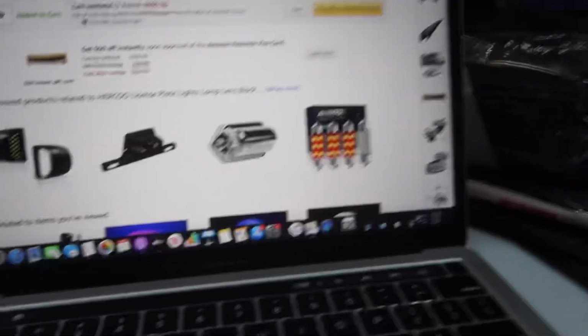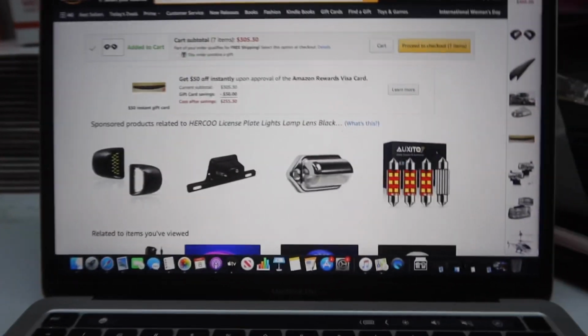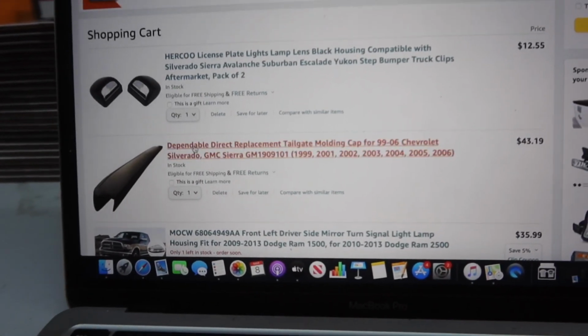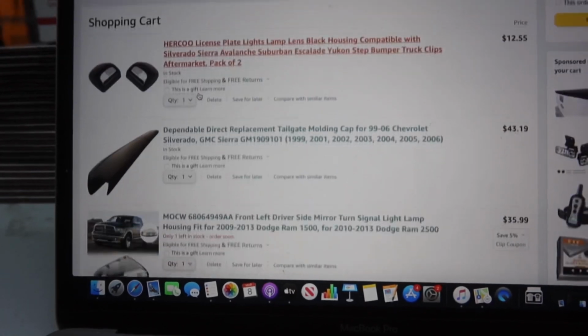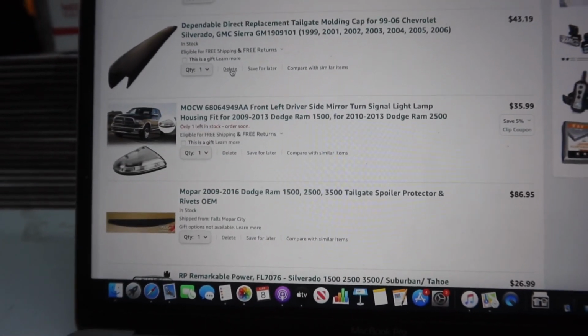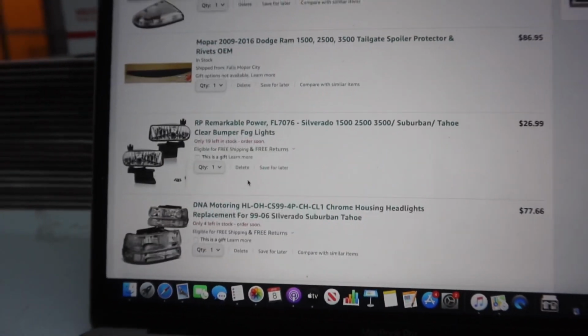All right, I had a list. Let me see. Man. All right, so we got 7 things so far. So we got the license plate. We got the tailgate cap for the Chevy. We got the light. We got the one for the Ram. We got the fog lights.